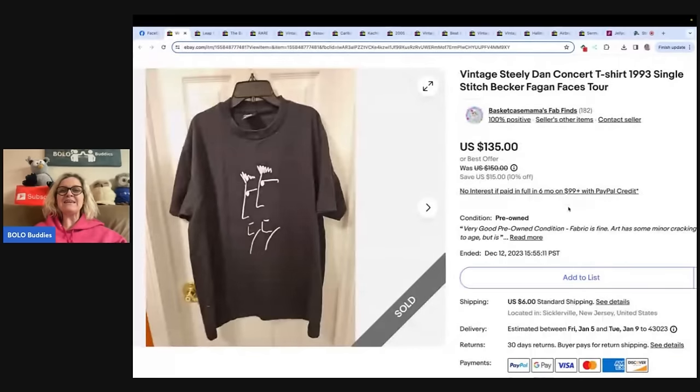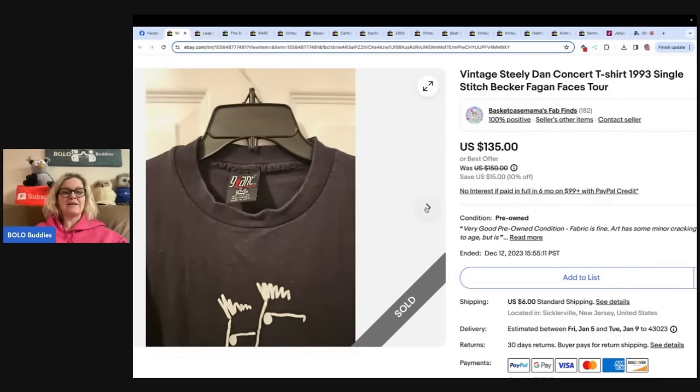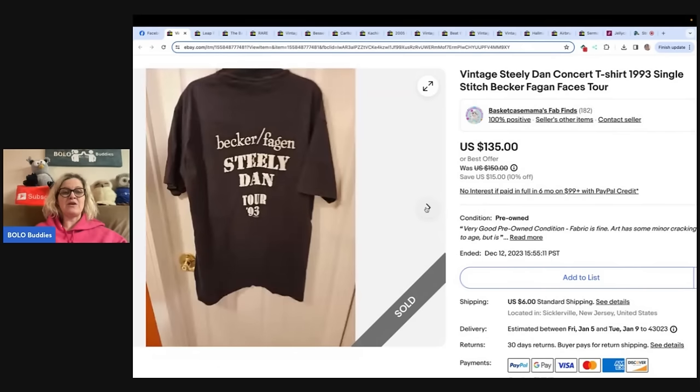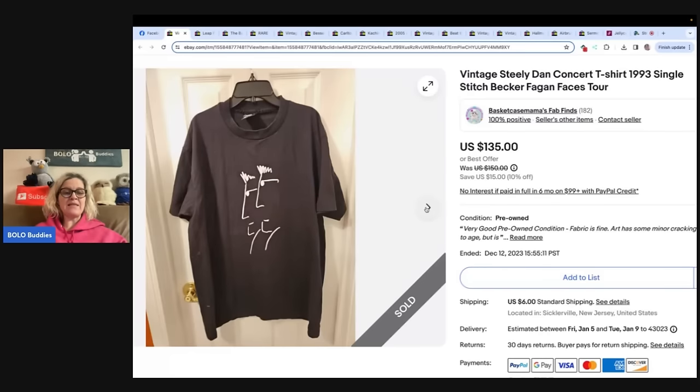Vintage Steely Dan concert t-shirt, 1993 single stitch Becker Fagan Faces Tour. This is what it looks like. There's your single stitch. And there you go. I don't even know who this is. Every time I say that about a band, you guys always are like, how do you not know who that is? Do you guys all know this one also?